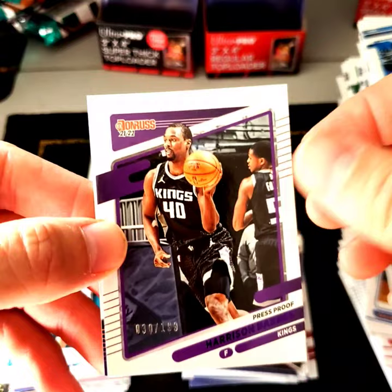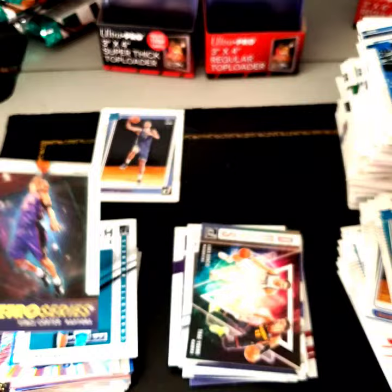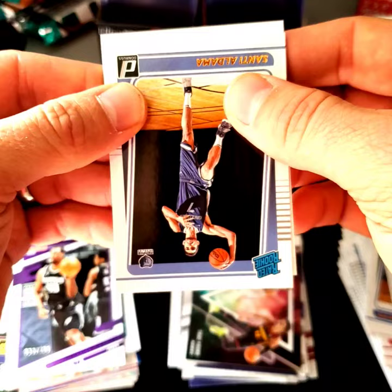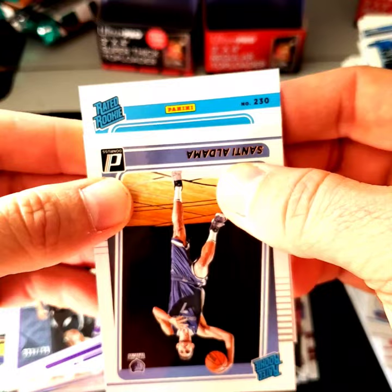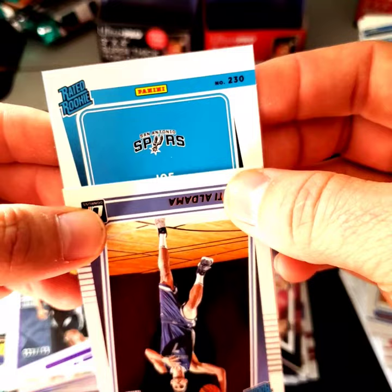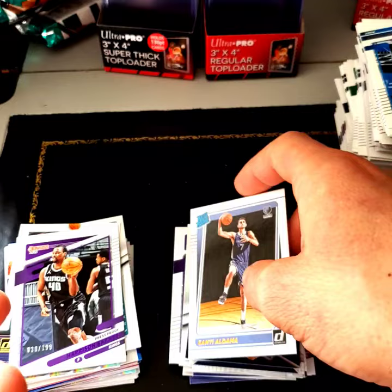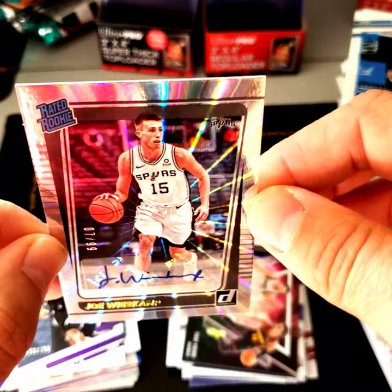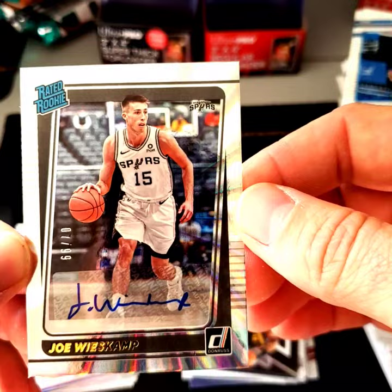Harrison Barnes purple, 39 out of 199. And a Vince Carter press proof. All right, wish me luck. Who could this be? Rated rookie. Spurs, don't know. Joe Wieskamp, auto. Oh boy. 7 of 199, Joe Wieskamp, sticker auto. Look at that. Well, that's the auto. Oh well, Joe Wieskamp. Hopefully he can make something of himself.